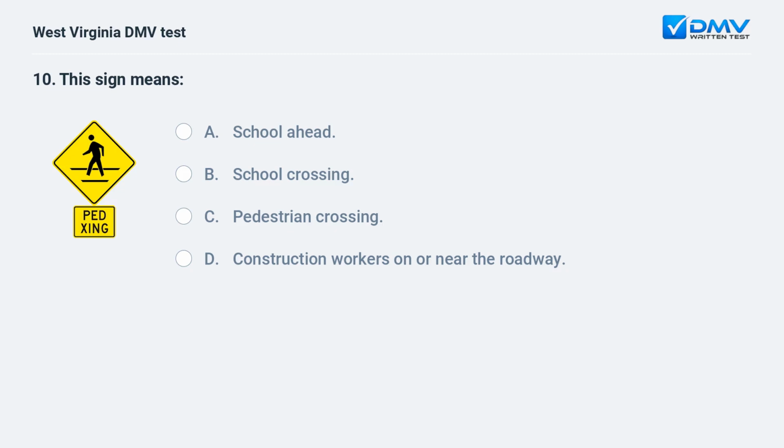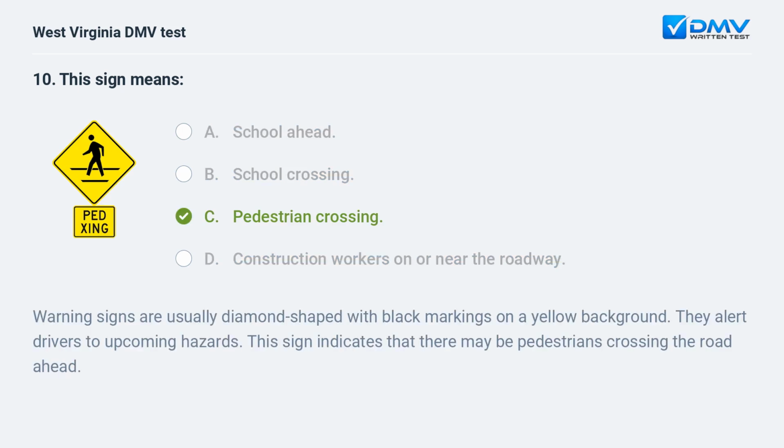This sign means: A. School ahead. B. School crossing. C. Pedestrian crossing. D. Construction workers on or near the roadway. C. Pedestrian crossing.